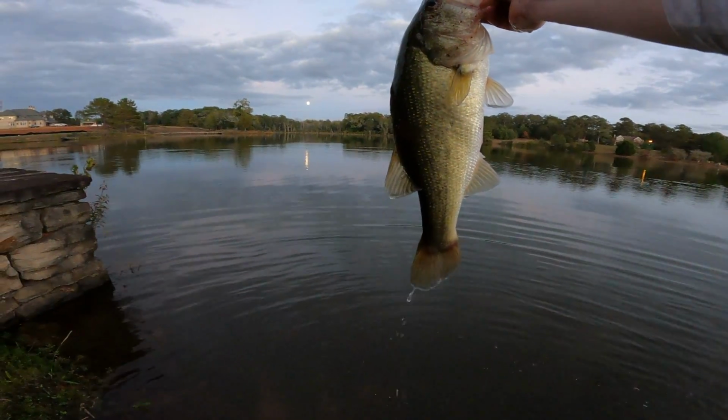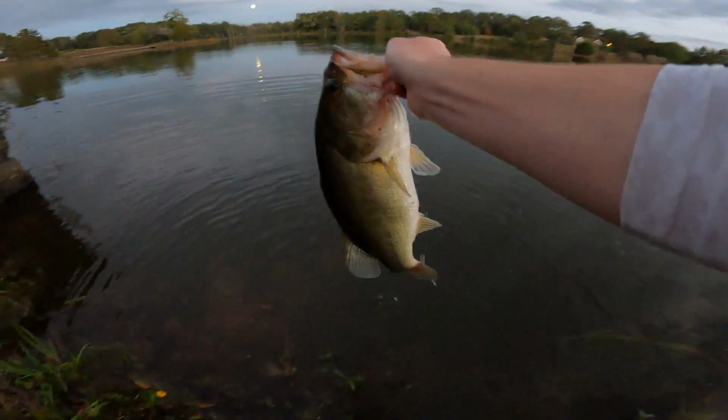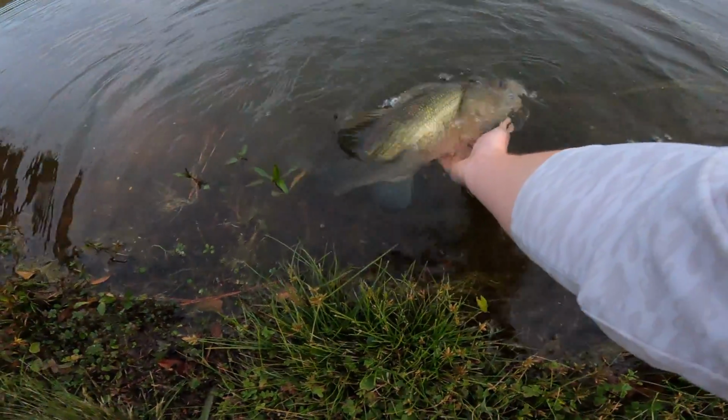Look at that, right there, full moon. And a nice fish. God, that was such a cool bite. That fish is fired up. God, dude, I put him back in the water to wash him off and he was eating me, bro.